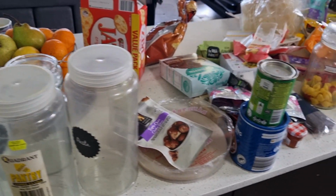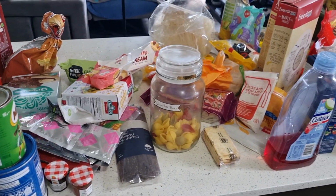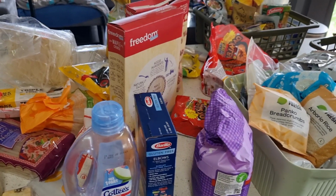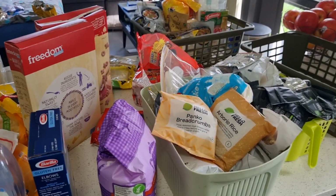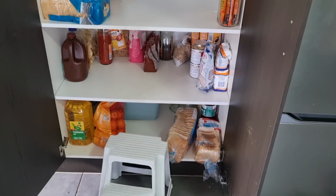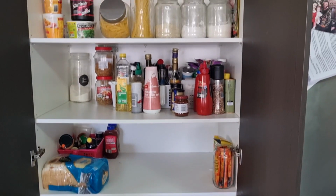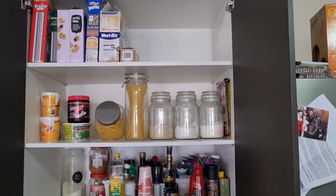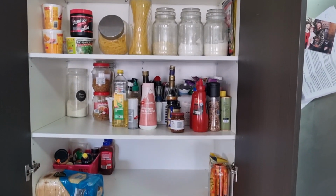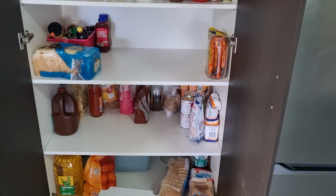So I pulled everything out of the pantry, and now I'm going to go through and sort it all and tuck it all neatly away and come up with a plan for all of this. So this is how it looks after I've taken everything out of it and given it a quick wipe down. Now I am going to go through and organize everything on my bench and work out what's going back and what's going in the pantry challenge baskets.